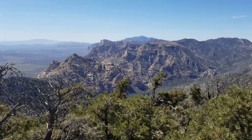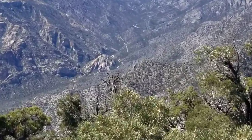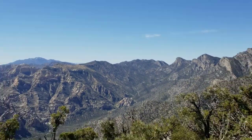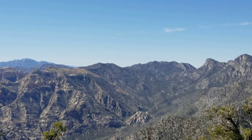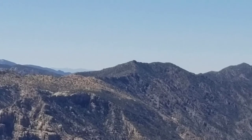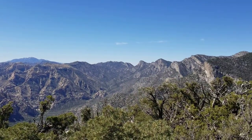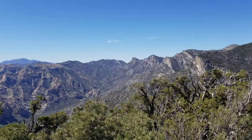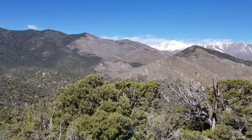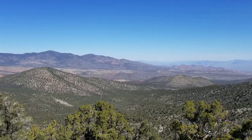Turtlehead Peak has disappeared behind the other mountains. There's Rocky Gap Road. And right in the center here is Goat Rock. So there you have it. Beautiful, beautiful view up here. But it is time to turn around and head home.